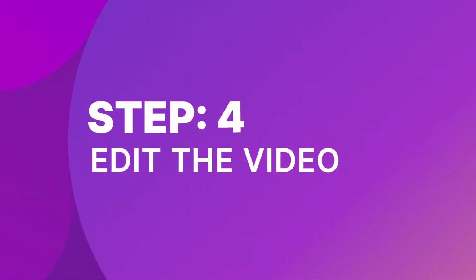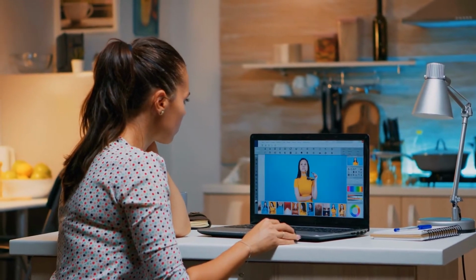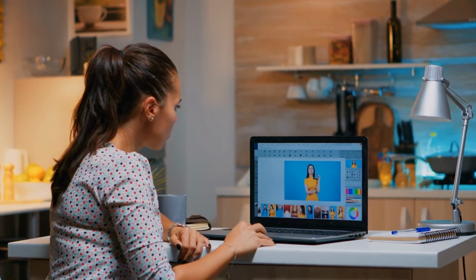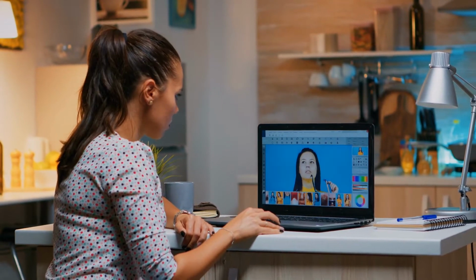Number 4, edit the video. Review all the footage that you've captured and select the best takes. Using your script or outline, you can begin cutting and assembling footage to fit the story you created. You can also add in additional visuals, such as references to achievements or awards, under the audio of you speaking to visually demonstrate what you're discussing.